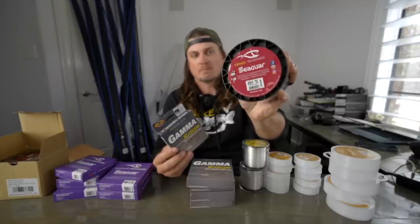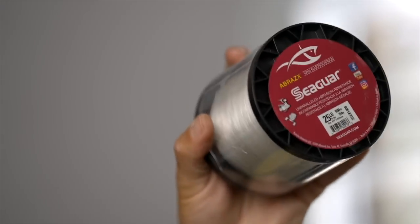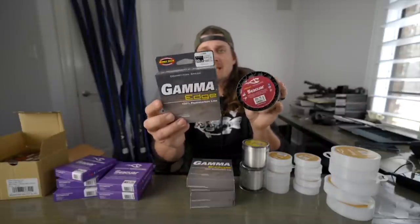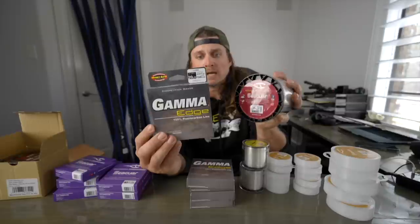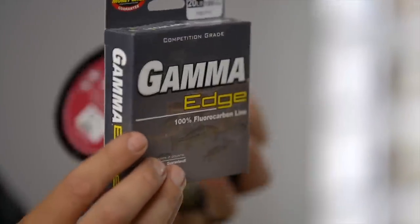I make sure to check my line all the time, my knots, when I'm using this stuff, which seems kind of silly, but when you're using a 5 to 7 ounce bait, it gets roughed up quite a bit. But the Gamma Edge is the most abrasion resistant, strongest line I've ever used. It's just very, very expensive.